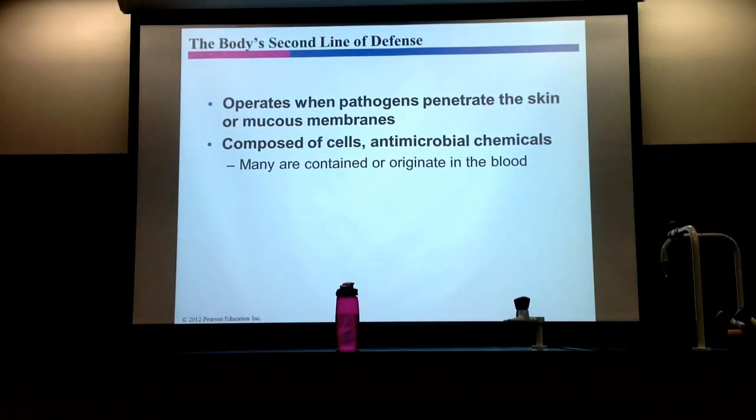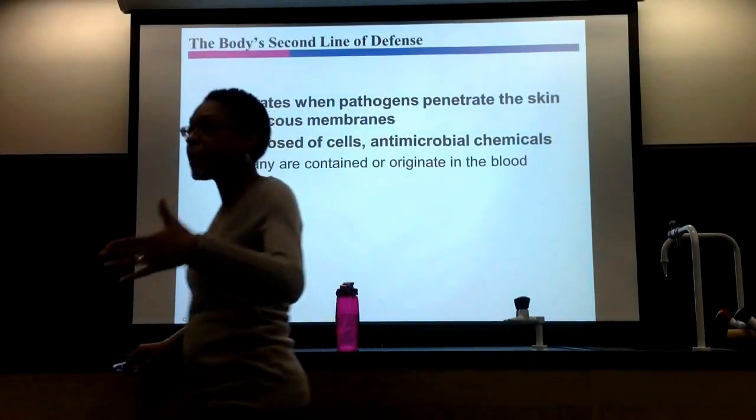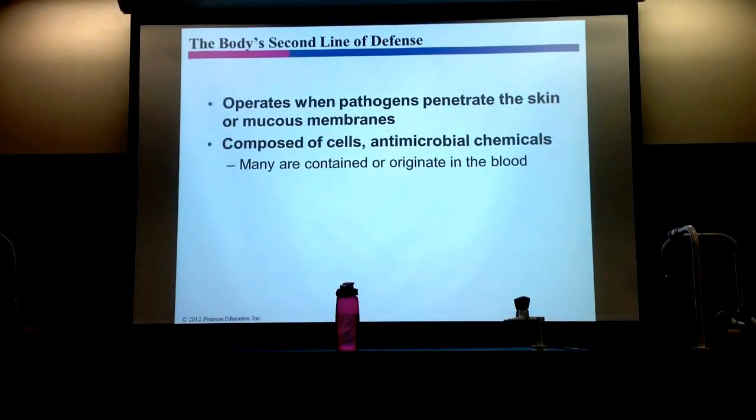So what if this pathogen is very, very sneaky, right? It got past your first line of defense. Got past the skin, right? Got past your mucous membrane, got past your tears. Now what, right? You go to plan B. This is your second line of defense.